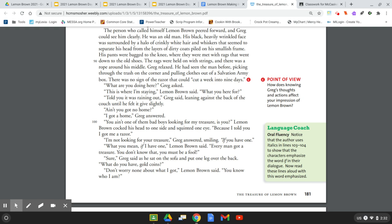"What are you doing here?" Greg asked. "This is where I'm staying," Lemon Brown said. "What you here for?" "Told you it was raining out," Greg said, leaning back against the back of the couch until he felt it give slightly. "Ain't you got no home?" "I got a home," Greg answered. "You ain't one of them bad boys looking for my treasure, is you?"